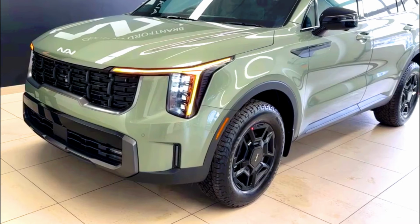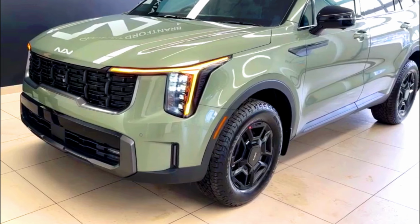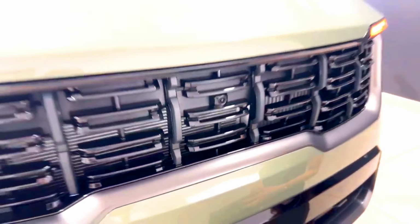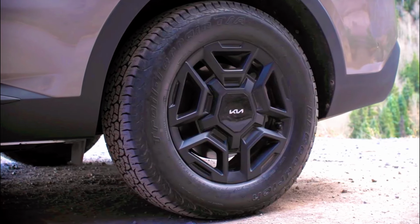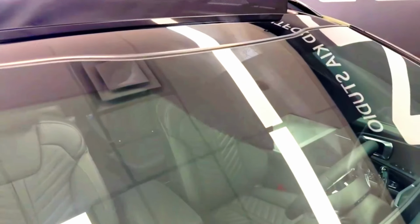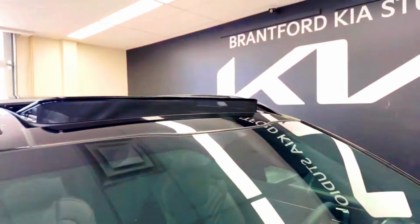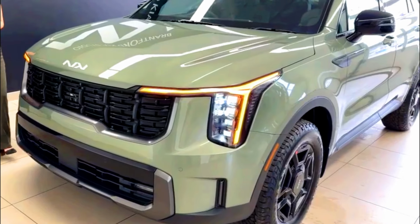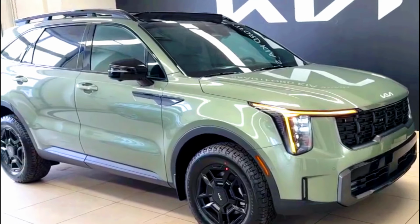The X-Pro trim is a highlight of the 2024 Sorento's mid-cycle refresh, which also earned the midsize SUV redesigned front and rear ends, plus revised tech inside. Little has changed for the Sorento mechanically, however. Whereas Kia's other three-row SUVs, the Telluride and the EV9, are each offered with one powertrain, the Sorento, like the Beatles or the Teenage Mutant Ninja Turtles, has a quartet.